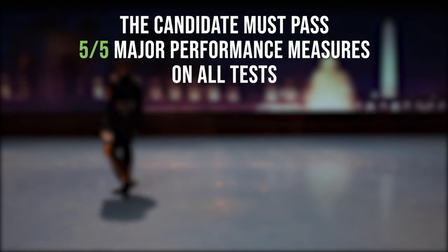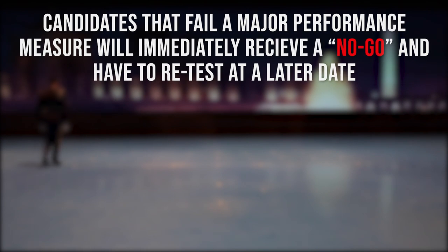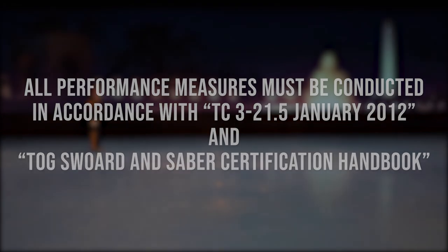The candidate must pass 5 of 5 major performance measures on all tests. Candidates that fail a major performance measure will immediately receive a no-go and have to retest at a later date. All performance measures must be conducted in accordance with TC 3-21.5, January 2012, and TOG Sword and Saber Certification Handbook.